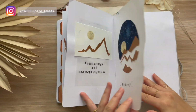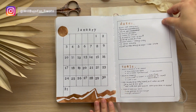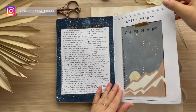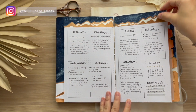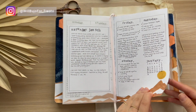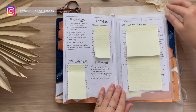So this January setup was probably one of my favorites. I think it really challenged me to do something that I've never really done before, which was paint the night sky and have that blend of the Milky Way. It was really fun. I think I followed a simple tutorial on YouTube. The only downfall was that, as you can see, it was a little bit messy. I got a lot of blue splotches everywhere, but overall can't complain.